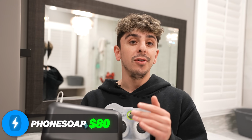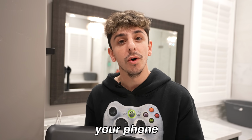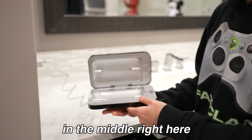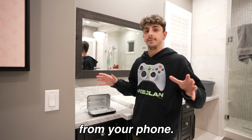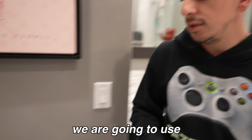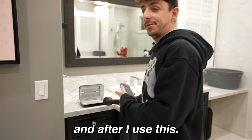This right here is called Phone Soap, and it's a UV sanitizer, and it charges your phone at the same time. You pretty much just put your phone in the middle right here, then you close it and leave your phone in there for 10 minutes, and it uses UV light to eliminate all the bacteria from your phone. But to get some really accurate results, we are gonna use a black light to see how dirty my phone is before and after I use this.